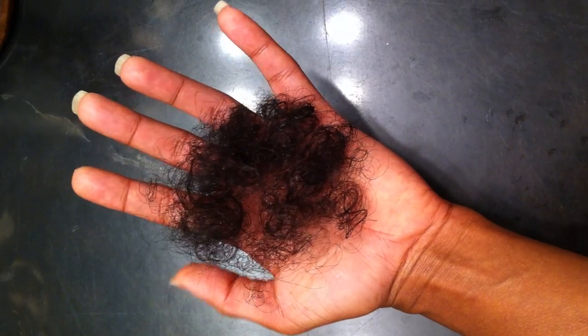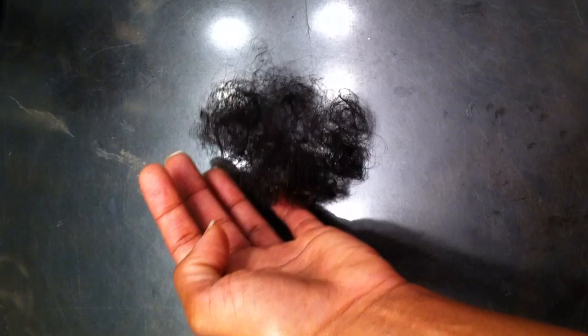Here's a small clip of when I washed this, showing how much hair I lost compared to the last time I washed. Here it is. As you can see, it's way smaller than the other one, because the other one was about this big a wad of hair. And that one is like little pieces in the palm of my hand. So, I am happy about that. Amazed. Thank you again for your posts. I do appreciate it.